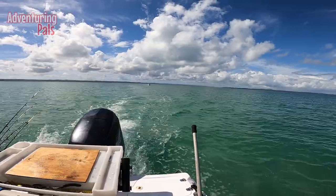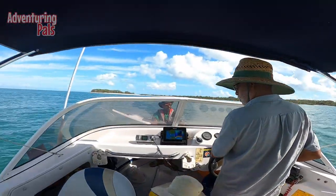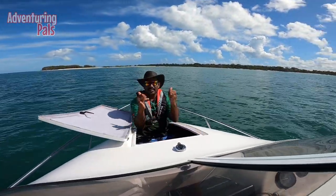Later that morning, we're joined by our friends, so we headed off to the western side of Gari, aka Fraser Island, to Moon Point, where we enjoyed a swim and a play on the beach.